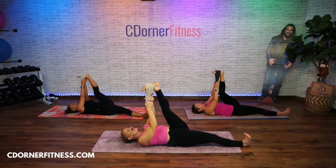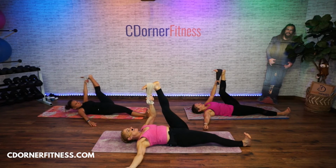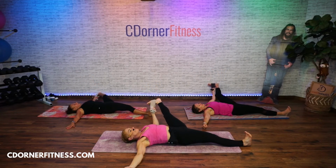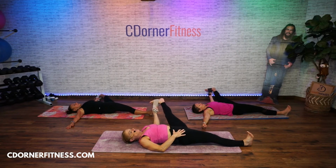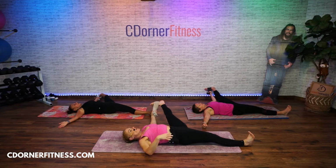Grab your towel with just your right hand. Bring your left arm out to the side. Keep those left toes toward the sky. And open it up. Good. Try not to let the left side of your butt lift off the floor. So if you want to, you can even put your left hand on your left pelvic bone and press it down. Or your arm could be out to the side. Whatever feels good.